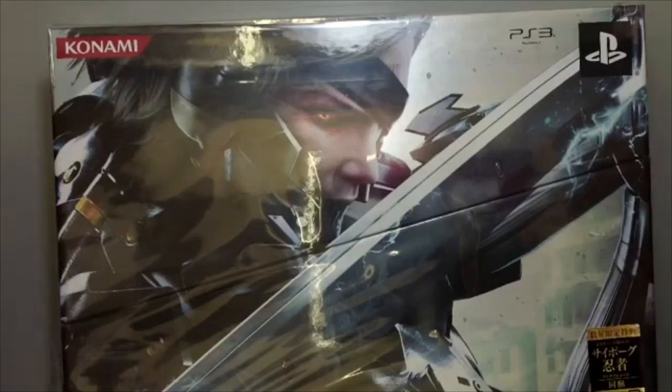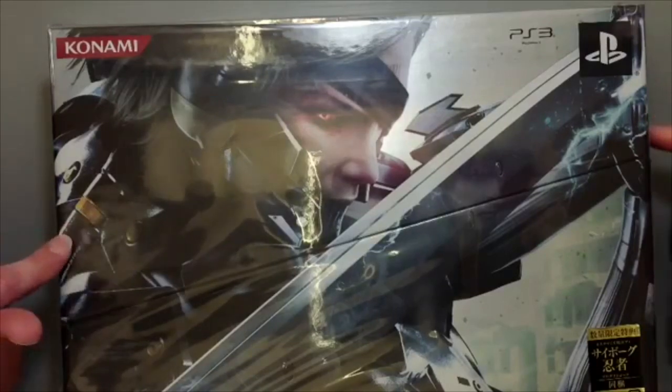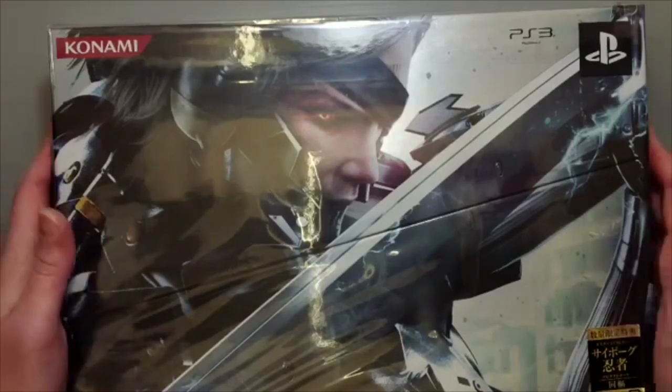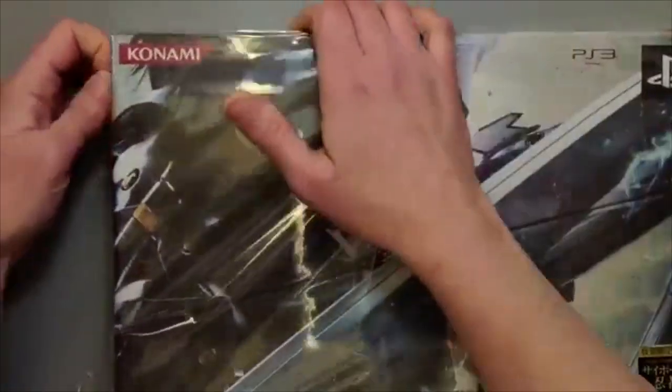So this particular premium package, which is what we got, was 12,980 yen, which roughly, when the yen rate's different, let's just make it simple and say it's about $130. So that includes the game and all these goodies. So I'm just going to show you guys what came with it here. There's this big fancy box that we'll open up here first. Let's see what's inside.